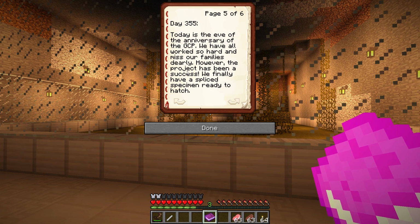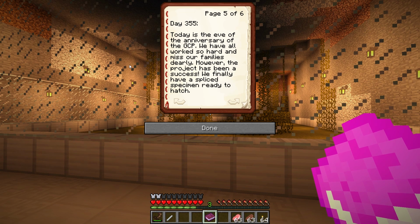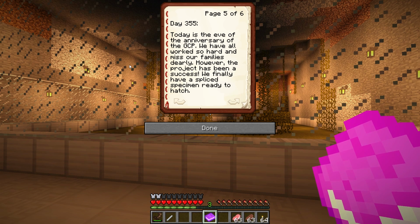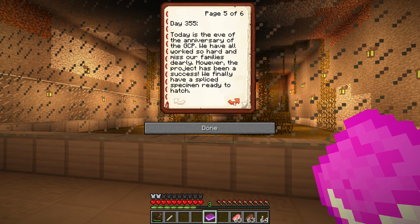Day 355. Today is the eve of the anniversary of the GCP. We have all worked so hard and miss our families dearly. However, the project has been a success. We finally have a spliced specimen ready to hatch.